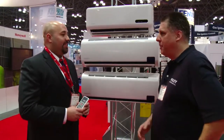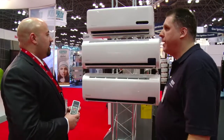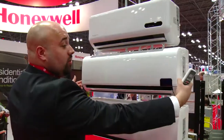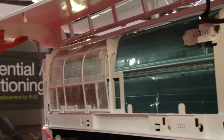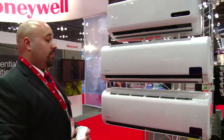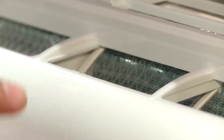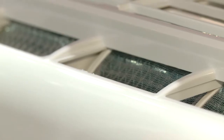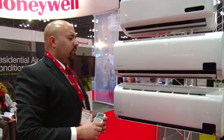Now I'm a contractor. Let's talk about service. How does my client get into this to clean the filters, or how do I get in there to clean the filters? All you do is lift right up here, and the filter just slides right out, like on our premium versions as well. Are they washable? Do you replace them? How does that work? It's a washable mesh filter. You can kind of see it right in there. Very durable. I think it has an 80% arrestance.